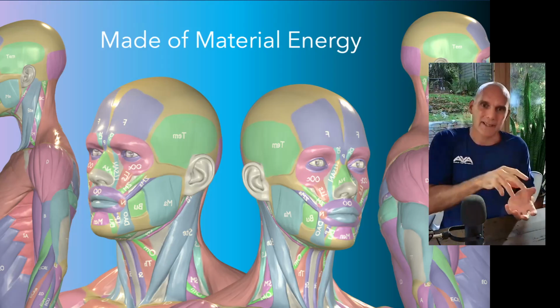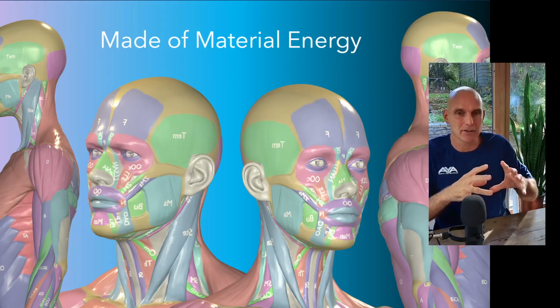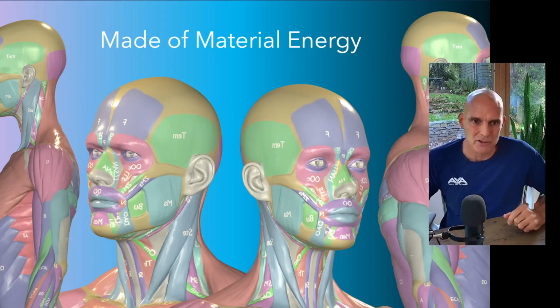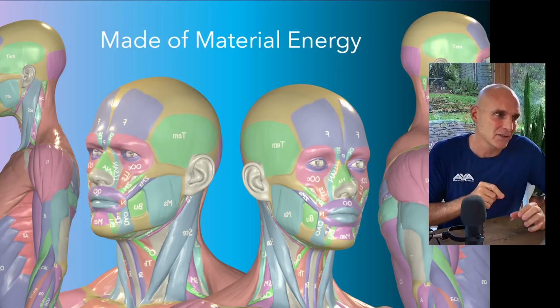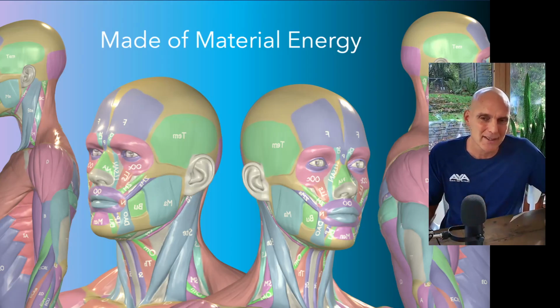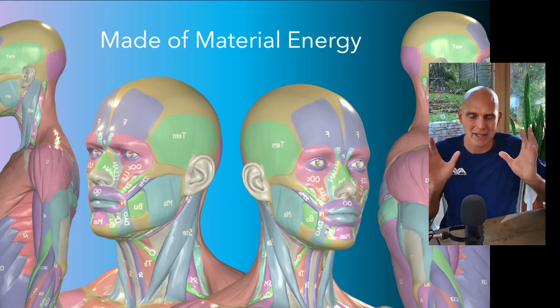But if you zoom even closer into the atom itself, you'll see subatomic particles like electrons and protons and neutrons and things like that. If you look even closer into a proton, for example, you'll see even smaller subatomic particles, things like quarks. But that doesn't really matter for now.